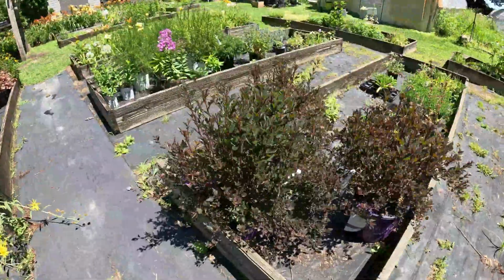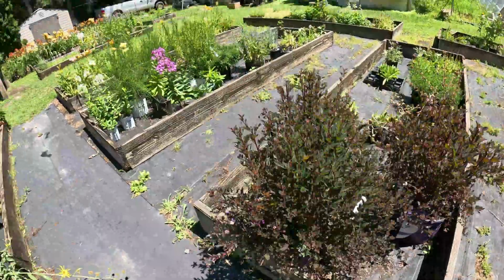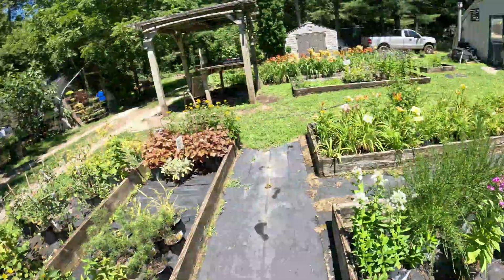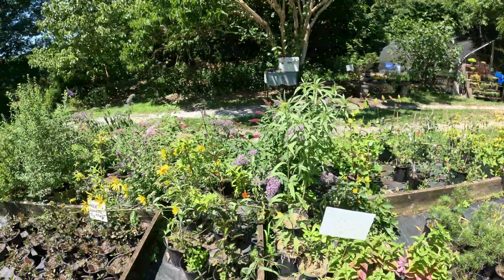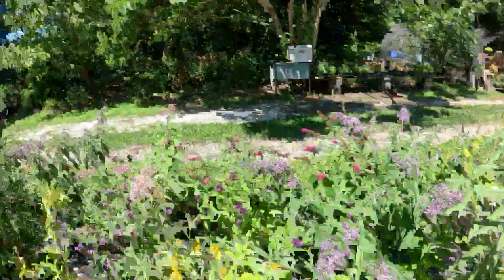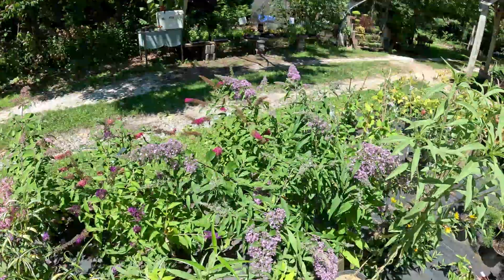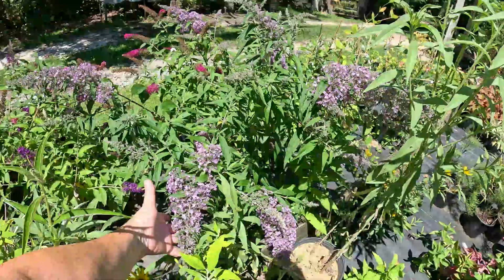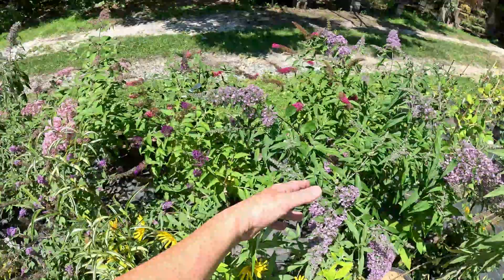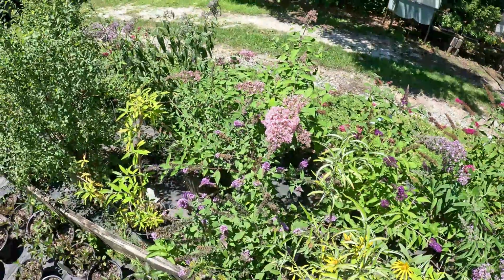Here's some beautiful ninebark. Again, ninebarks are native. And hiding in here is a wonderful assortment of butterfly bushes. Look at the size of these panicles. They are massive. There's a pink one. Oh, how pretty.